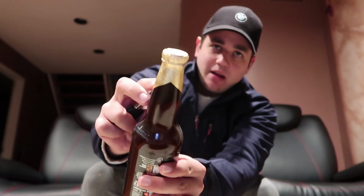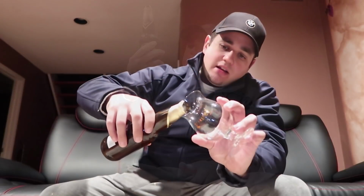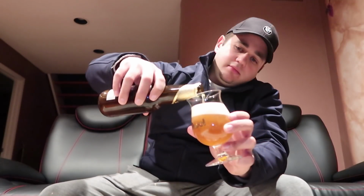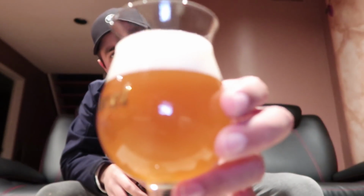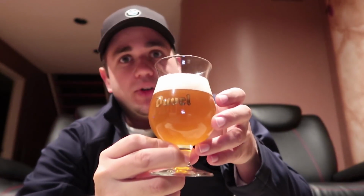Got this cool little wrapping on top of it. Look at that. Smells delicious. So it's a beer brewed with apple juice, it says. Pretty interesting. It's a natural beer fermented in the bottle. So should be very interesting. Very bubbly. Take a look at that pour. It smells so good. Very fruity and beer-like.